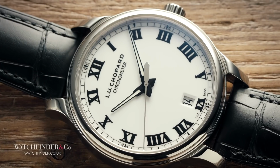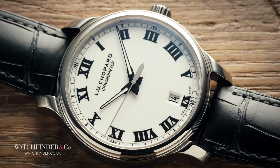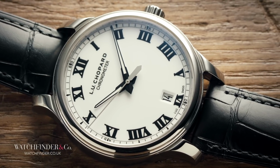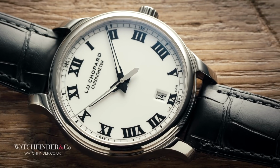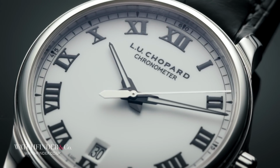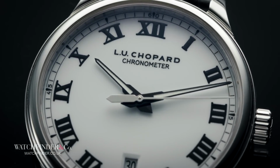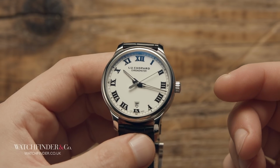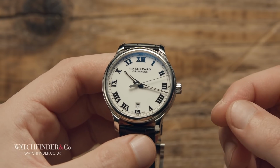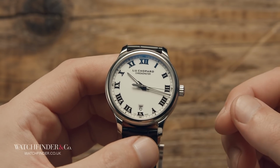But it doesn't cost £10,000. It doesn't even cost £5,000. This watch, this Chopard L.U.C 1937, is a watch that can be had for £3,000 to £4,000, even less if you're lucky. Yet it stands toe-to-toe with watches some 4 times as expensive, despite costing as much as an Omega.